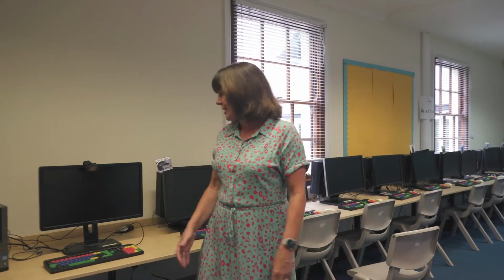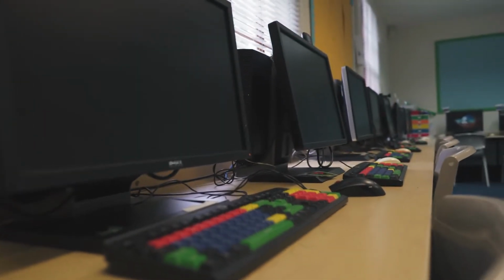All the children learn ICT, and one aspect of that is having lessons in this lovely bright IT room, which, as you can see, we have these lovely bright keyboards, especially for the very youngest children, so that they know exactly which key to press. The children also learn coding and use iPads to help with all aspects of their ICT skills.